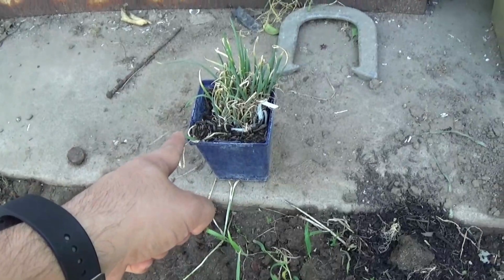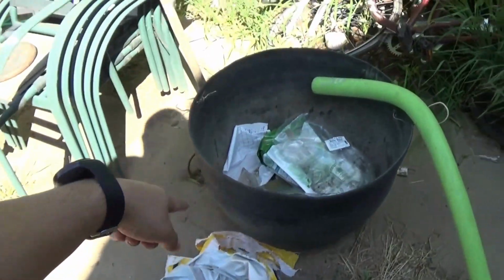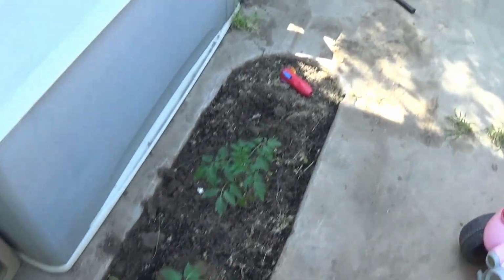And then we gotta plant these onions. We gotta clean this thing out and then put the stuff in there so we can plant those.